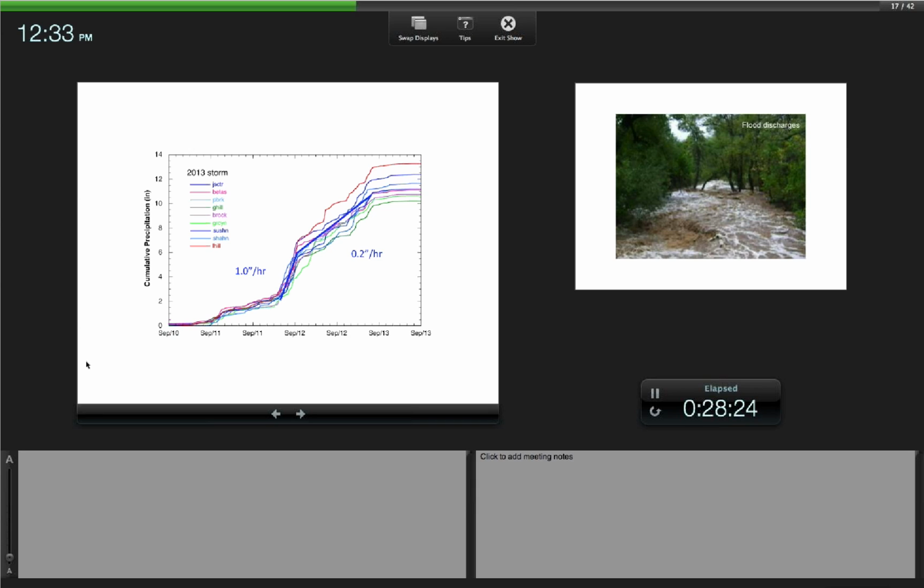But this went on and on and on. Plus, it was widespread. The Big Thompson storm was a really small pocket in comparison to this. So the intensities were not so great here, but they were really widespread.